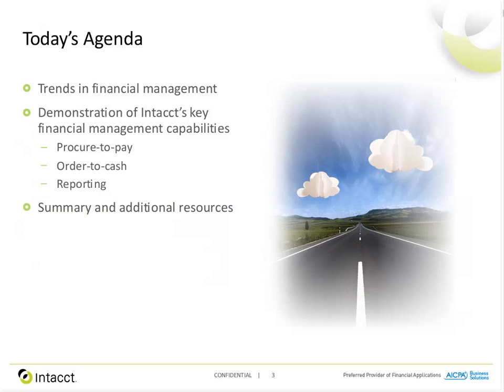So today's agenda, we want to start with some trends in financial management. We want to share with you some of the things that we've been hearing from the customers and the partners that we work with. And then Linda will get right into showing you Intacct's key financial management capabilities on the procure-to-pay, the order-to-cash process, and then our reporting engine. And then we'll do a quick summary and wrap-up on what you've heard today and share with you some of the additional resources that are available as you continue your research and evaluation. So we're going to start with some trends in financial management.